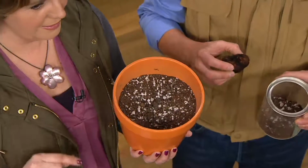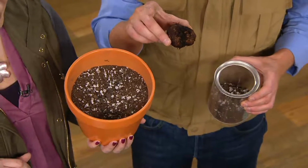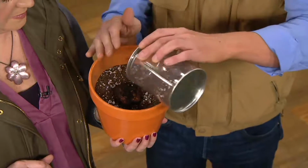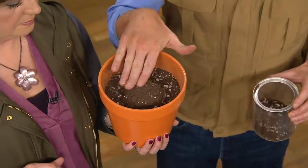Or in the ground. So a lot of skill involved here. So here's your bulb. Lay it on top of the soil. Honestly, in our greenhouses, that's all we do. But I recommend covering it with about a half inch of soil. That's it. I didn't have to dig a hole.